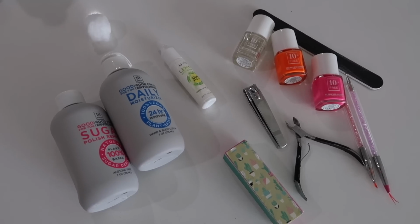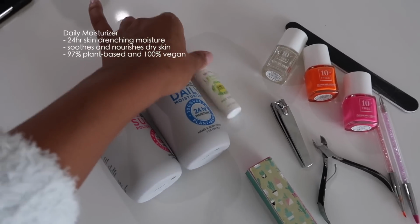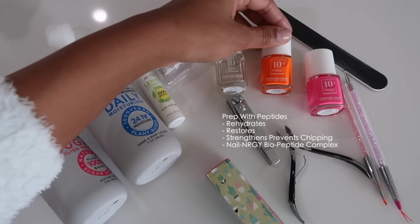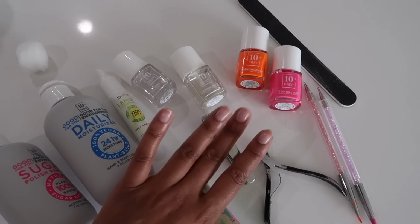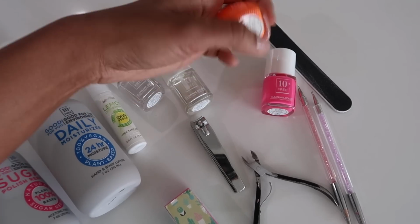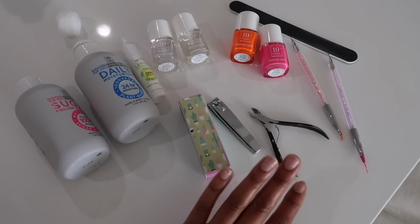All right, so here are my essentials for today's mani. I have the sugar polish, the daily moisture, cuticle remover, top and base coat, and then these are the 2 colors that I am thinking of wearing for my French, because I'm going to be doing a French tip. So I have here the Girls Just Want to Have Sun and Aloha Beaches, which is a beautiful pink. And then I have the rest of my essentials for an at-home mani.